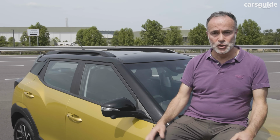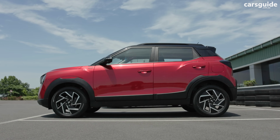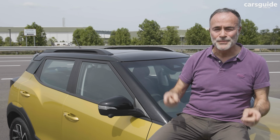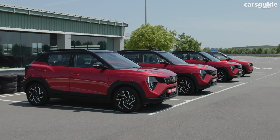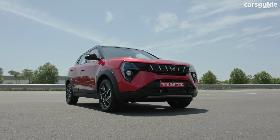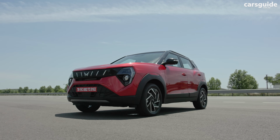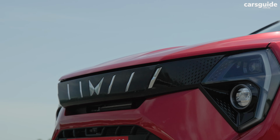Let's go. Chunky, upright, and with a keen price tag to boot when it launches in Australia from mid-July, the 3XO has got a couple of surprises up its sleeve. Well, firstly, at the time this video dropped, pricing hadn't even been confirmed, but we have it on good instruction that the entry-level AX5L will start from around $25,000, putting it within striking distance of most Chinese small SUVs.